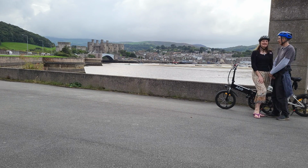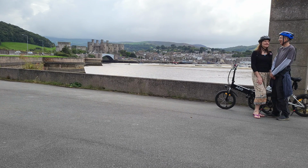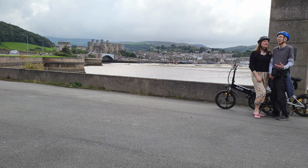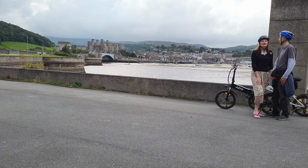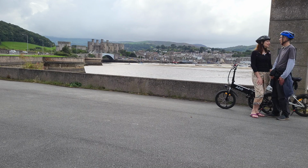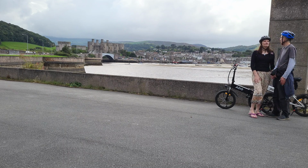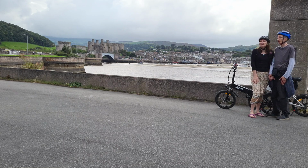Yes, so we're having a really good ride, aren't we? So it hasn't actually rained like we thought it was going to do. It was spitting. It hasn't poured. We didn't need coats really. No, we didn't really, did we? But it's a lovely view of the castle there, isn't it? So we're going to cycle along this path and across the bridge, aren't we? Yeah. Across to the castle.